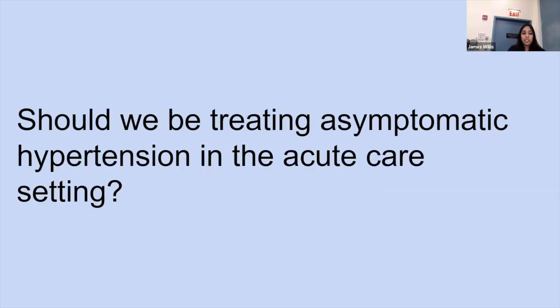There's the well-documented white coat hypertension, where the stress of being in a healthcare setting elevates a patient's blood pressure. Obviously, patients who come into the emergency department for a specific reason, whether they're in pain or anxious about something affecting their health, can all have elevated blood pressure.